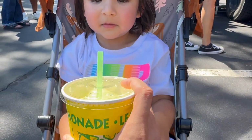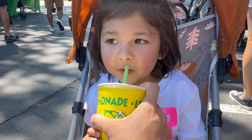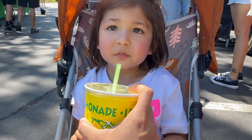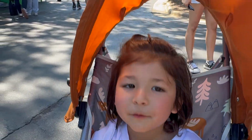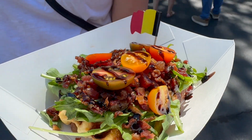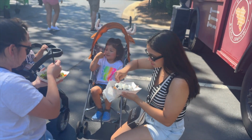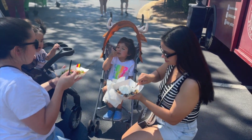You wanna try some lemonade? Yellow. Yeah, try it. Green. Mm-hmm. Yeah, yummy? Whoa, look at that. Got something to eat, and some lemonade to drink, and Sana is waiting on some stuff.